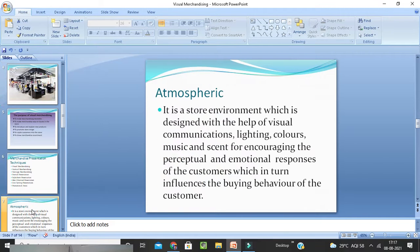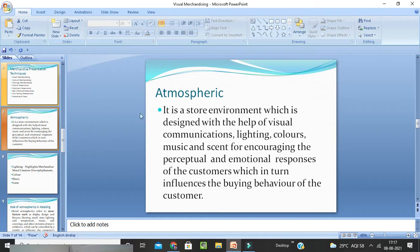Now, atmospherics. What do we mean by atmospherics? Atmospherics is a store environment designed with the help of visual communications, lighting, colors, music, and sound for encouraging the perceptual and emotional responses of the customers, which in turn influences the buying behavior of the customer. Several retailers have found that developing an atmosphere which matches the other aspects of the store design and merchandise helps in attaining several benefits.